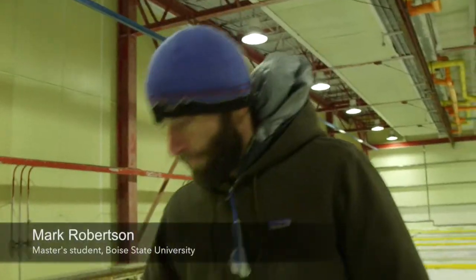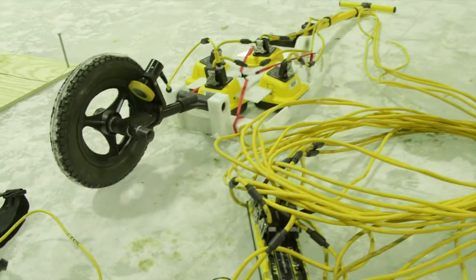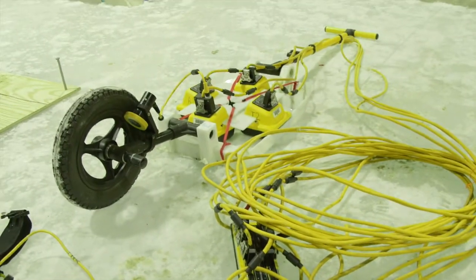So this is a 1 gigahertz ground-penetrating radar. It'll penetrate the ice, and we'll get a reflection from the salt water at the bottom. We'll also get a reflection from the oil where it's been spilled underneath. The electrical properties of the oil are different than the ice, of course, so we're going to see a different amplitude where there's oil underneath the ice, and that's what we're looking for.